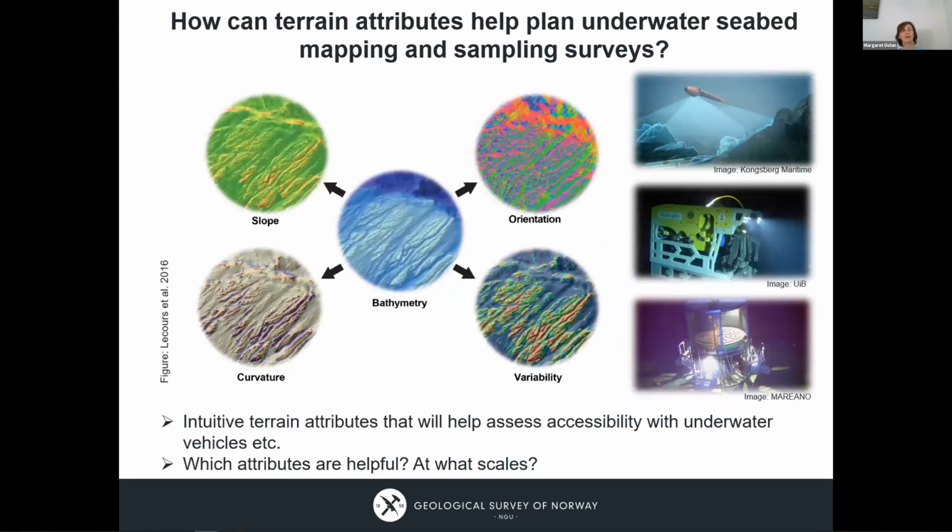So how can we use terrain attributes to help us decide what equipment we can use where? That's kind of the focus of what we're working on right now. Obviously, we will use terrain attributes also in follow-up geological and habitat mapping, but this is where we're at right now, trying to figure out how to plan those follow-up surveys. So which attributes are most useful to us? At what scales is it most useful to plan and have information? Those are the kinds of questions that are coming around now.